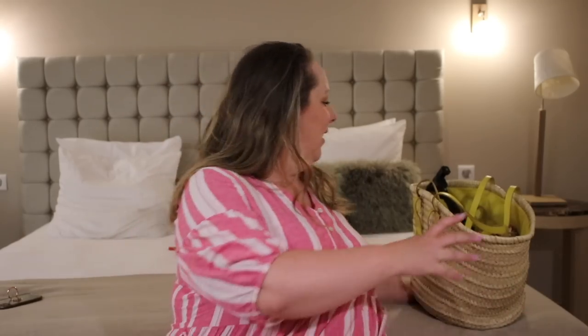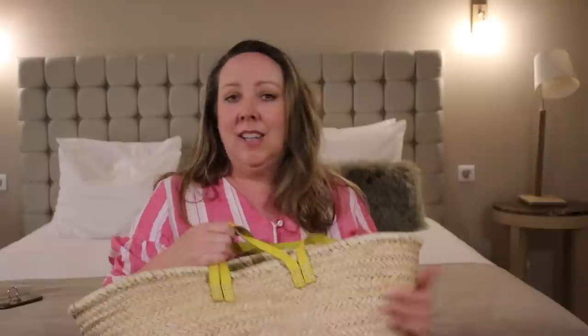Did I show you what I bought actually? Do you know what? I'll film this if I've shown it already. Oh, you can kind of see a little thing here. Sure, I'll cut it out. So I bought this basket. This was so handy today.